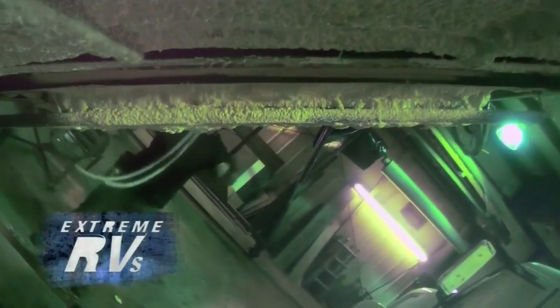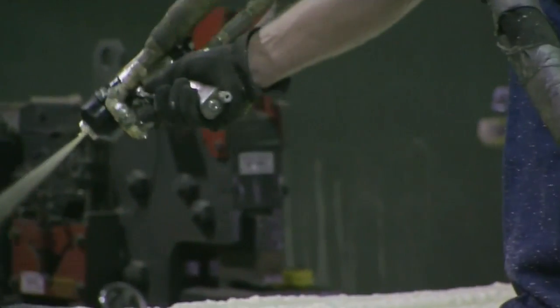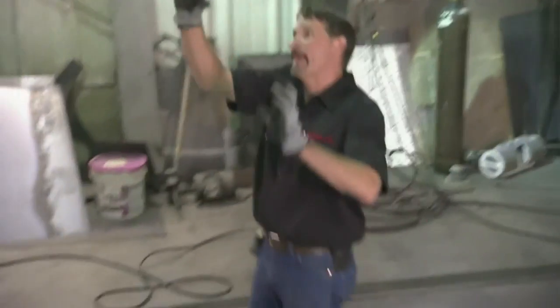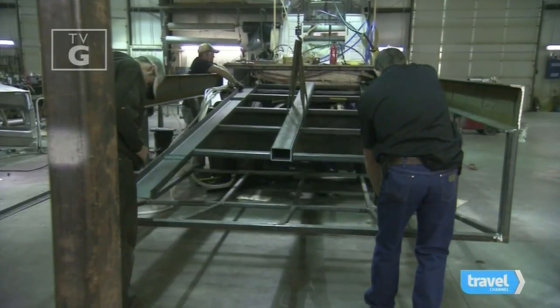Doug Tolbert and his crew have combined two separate truck chassis into a single platform, created a new roof for the cab, and sprayed on foam insulation used by NASA. We don't have any way to get in and clamp and pull that, huh? The work takes as long as it does.